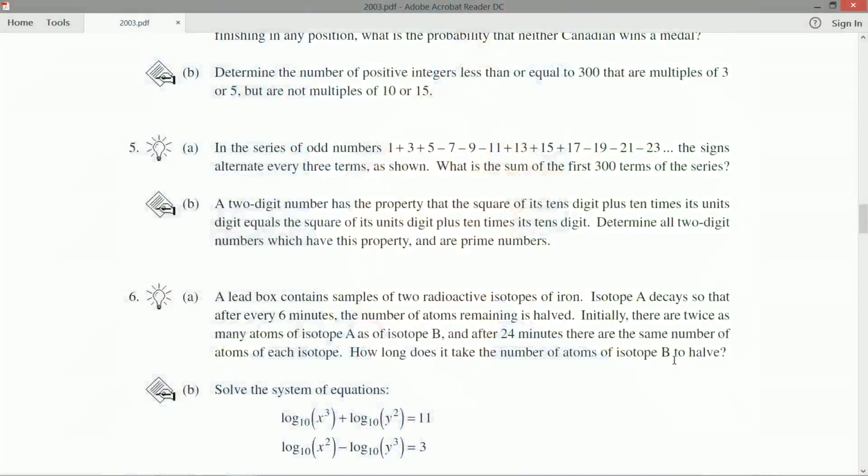Root Beer here with question number 5 on the 2003 Euclid paper. Hopefully you've had a chance to take a look at it. If you haven't, download a copy of the contest by clicking the link in the YouTube description and give it a shot for yourself. It's got a light bulb part and it's got a written part. And we're going to go through it now. Obviously if you want to try it, pause the video and then resume whenever you are ready to see how I handle it. So, our light bulb question A.